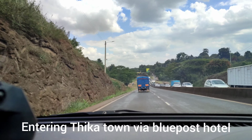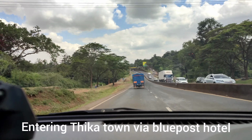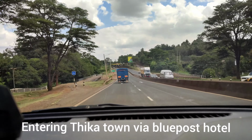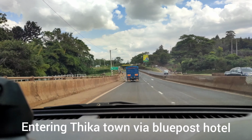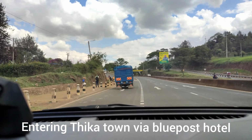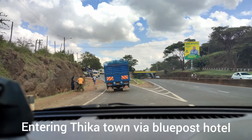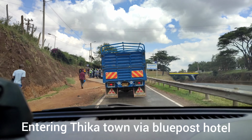So right now I want to show you how to access Thika Town using the Bluepost entrance, the Bluepost Hotel entrance. So right now I'm driving from Kenol. This is the road that comes all the way from Thika, from Embu, from Meru. And now I'm going to take this left turn so that I can access Thika Town through the Bluepost Hotel.